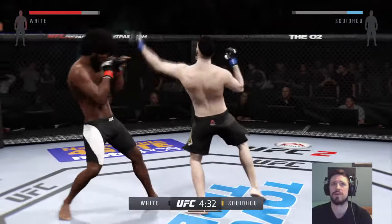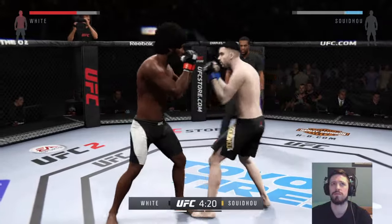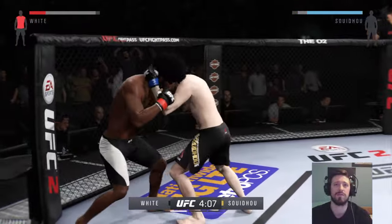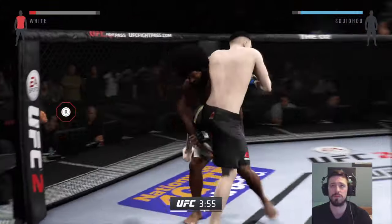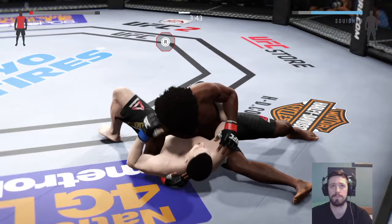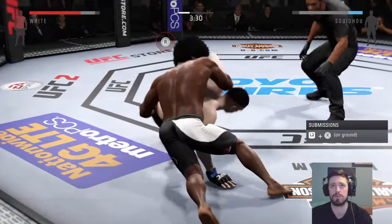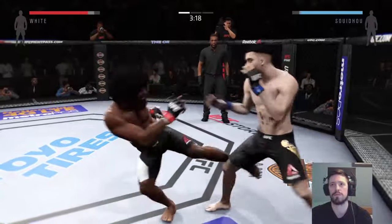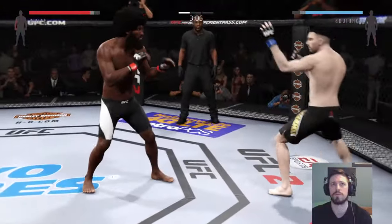Powerful jab. Look how much damage they do. Look. Kick to the body. You can tell he's hurt to the body here, Mike. Nice takedown. Able to get back on his feet again. And he lands it to the leg. Change of stance. Good job with the leg kicks. He's connected over and over.